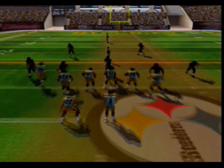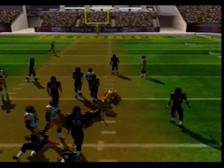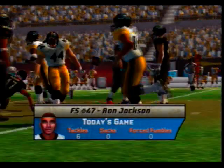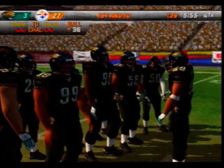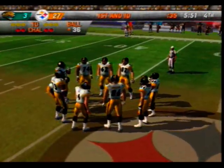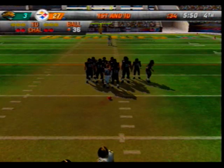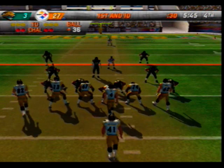Jacksonville comes out in their nickel pack with the carry. Jackson is there for the tackle at the 36-yard line. Good gain on the ground gives them what they needed for a first. That's just good running. They sent a couple of blitzes in to try and stop him in the backfield, but he just broke free and got past the sticks for a first down. Zimmer returns to the game after being shaken up earlier.